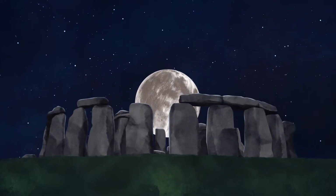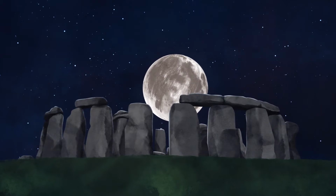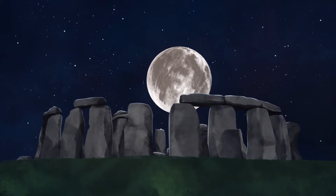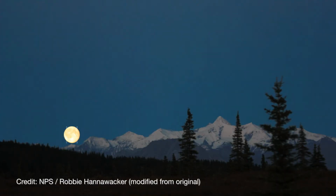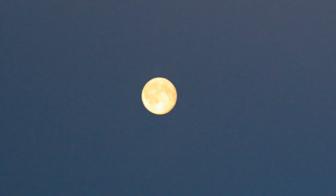Although this illusion has been known for thousands of years, there still isn't a truly satisfying scientific explanation for why we see it. Now, the moon is essentially the same width in the sky on any specific night, whether it's rising, setting, or overhead. There are a variety of experiments you can do to prove this for yourself.